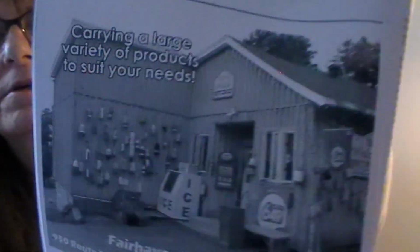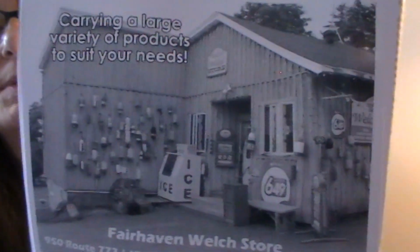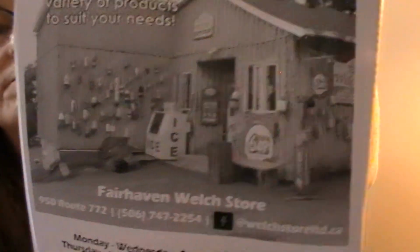Excuse me. By the way, there's a picture of my store I had. Right now it is a storage building, but I did have the store. It's called Welch Store. It had been that way for a long time.